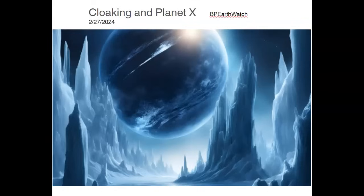I titled it Cloaking and Planet X, but we're going to cover much more than that, because no one's ever seen Planet X. I've never seen a picture of it. I've seen a lot of so-called pictures of it, but most of the time you can get through that and realize once you use common sense that if you could see it with your visual eyes or a regular camera, then it would be close enough to where we would see it on a daily basis. It wouldn't just be a lens flare here or there or something else.